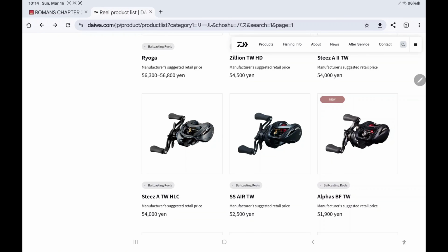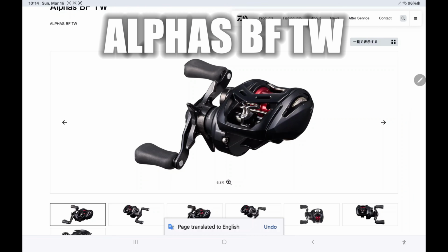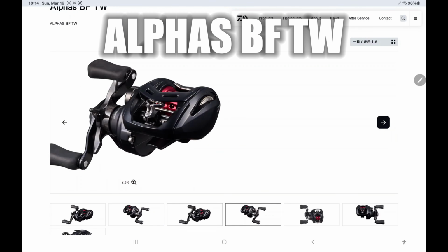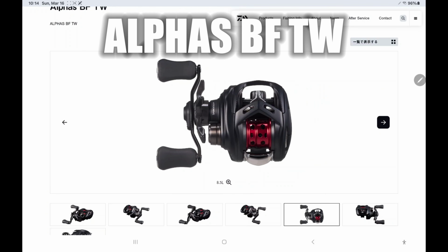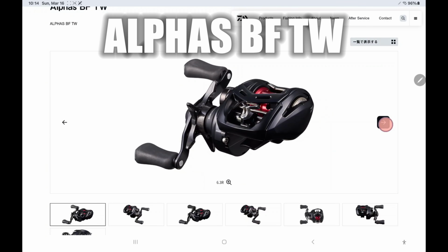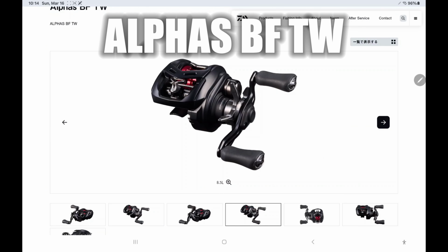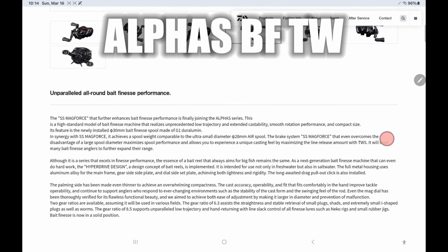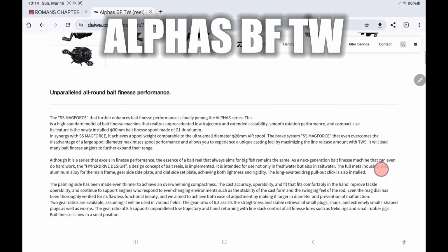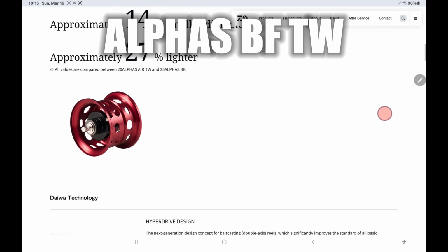Next up is the newest shiny BFS reel on the block, the 2025 Alphas BF TW. This reel is basically a highly upgraded replacement of Daiwa's most popular Bait Finesse reel, the 2020 Alphas Air TW. So that means it uses the same aluminum frame and handle side plate, and that makes it a little heavier than the SS Air, coming in at about 5.7 ounces. The Alphas BF is also the third most expensive Bait Finesse reel in Daiwa's lineup.